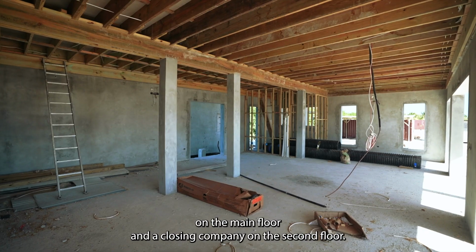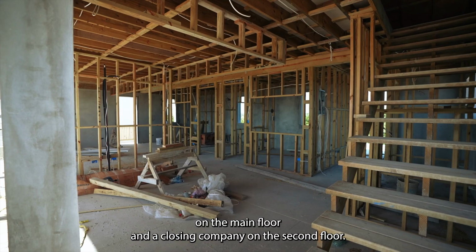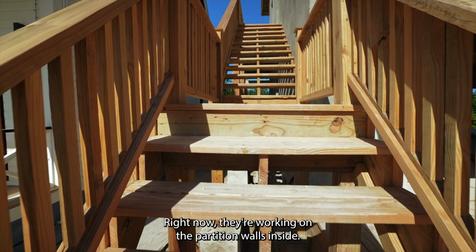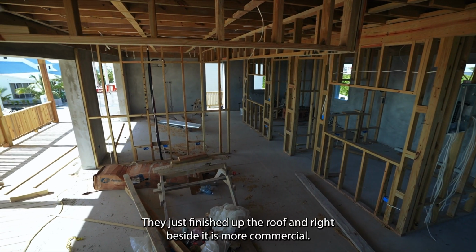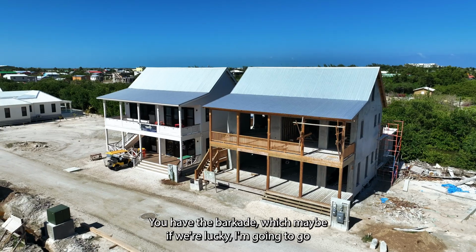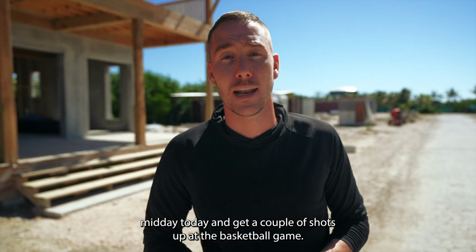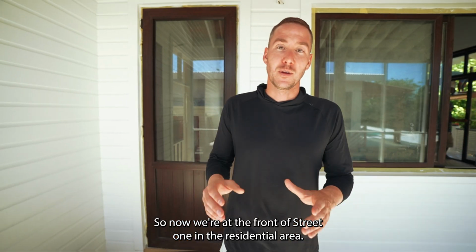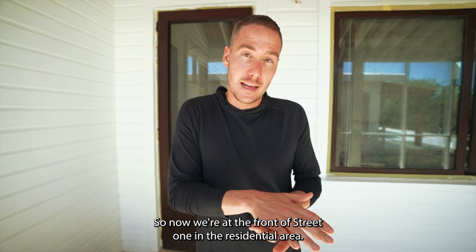Right across the street from the pool club, you have this two-story commercial space that's gonna have a boutique on the main floor and a clothing company on the second floor. It's two separate units with an outdoor staircase. Right now they're working on the partition walls inside. They just finished up the roof, and right beside it is more commercial. You have the barcade, which maybe if we're lucky, I'm gonna go midday today and get a couple shots up at the basketball game.